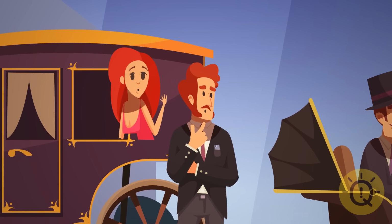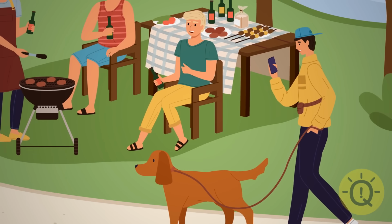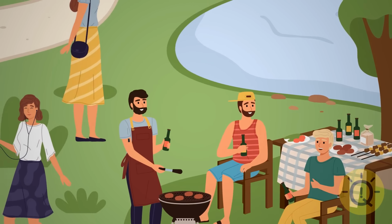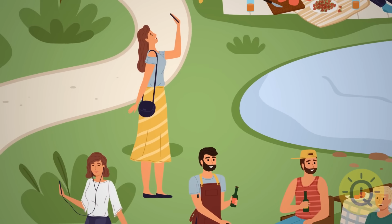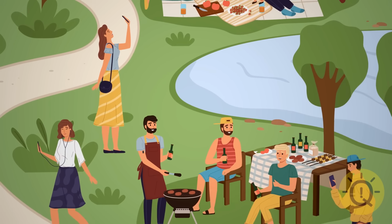It's this guy. He's carrying a smartphone in his pocket. Now this looks like a regular picnic in the park, but one of these people is a time traveler. Find them faster than other Brightsiders and make sure to share your answer in the comments.